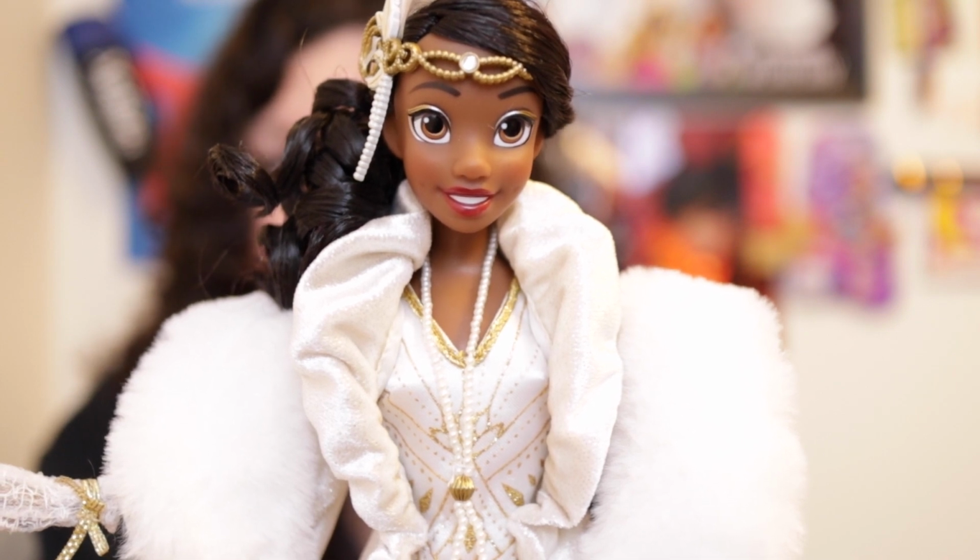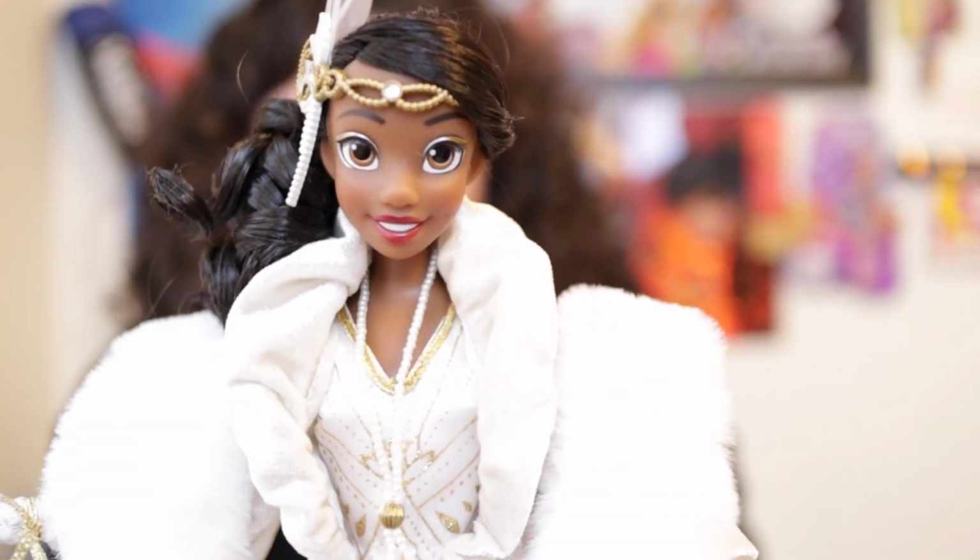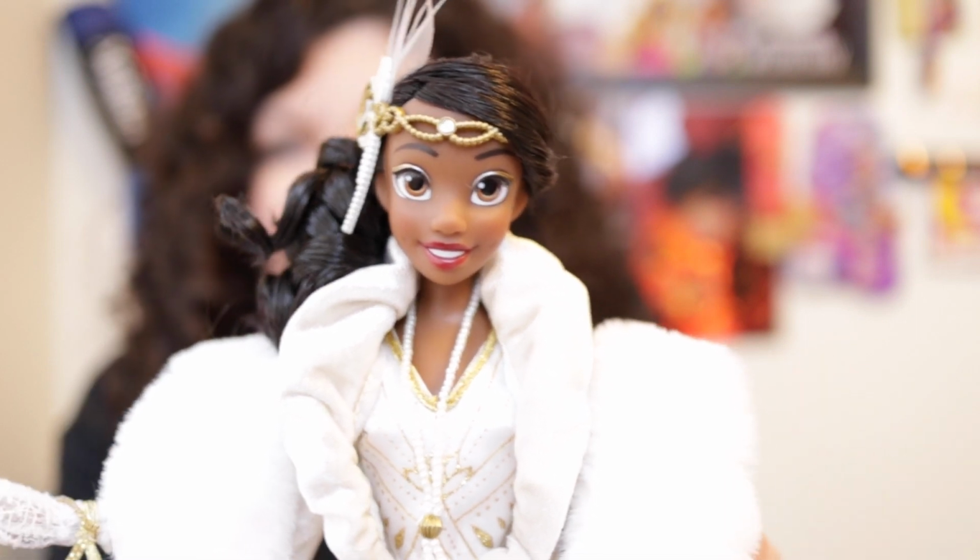Wow. Oh my gosh, wow. Okay, she's the best. That's just all there is to it. I'm gonna see if I can take off her coat. Yeah, she does have a little bit of loose hair everywhere. I'm confident I can take her coat off.